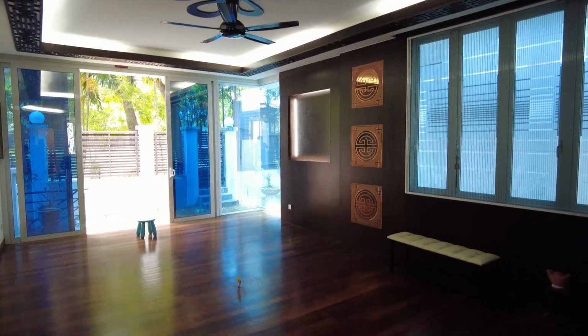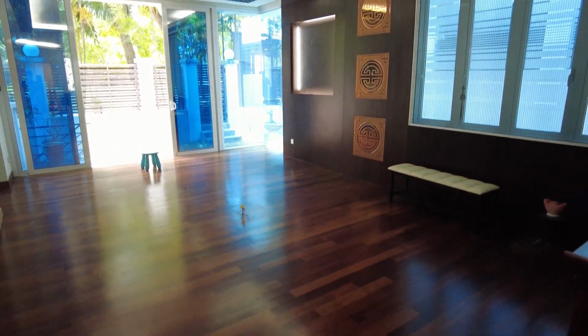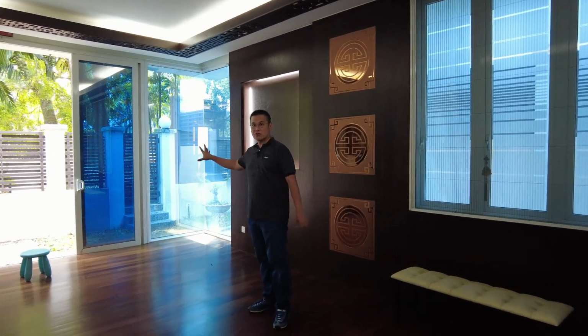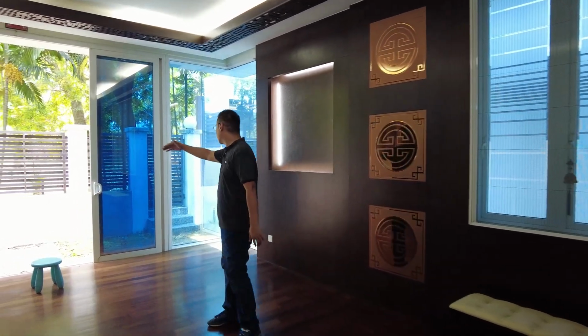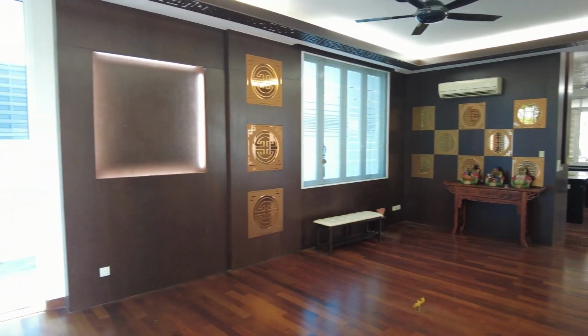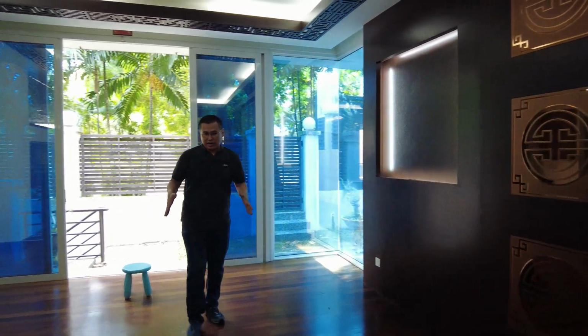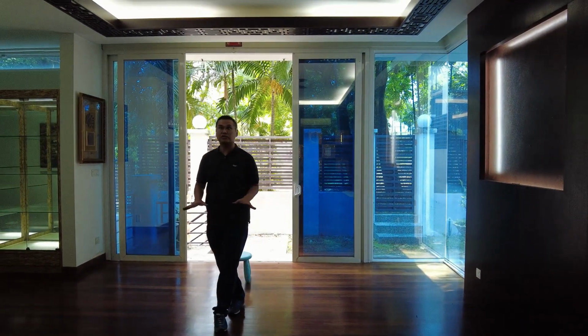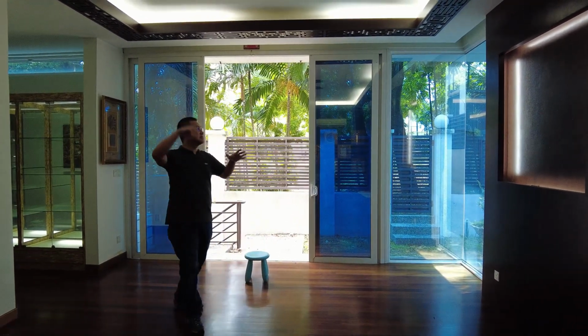So this area will be the dining space for you to makan. As you can see, lots of natural lighting from the back. And because this is a corner unit, which is facing a playground, we have more lighting coming to this section here to brighten up the space. Visually, I think you can fit in a 12-seater dining table without any issues, with lights here, and also fans and also aircon.